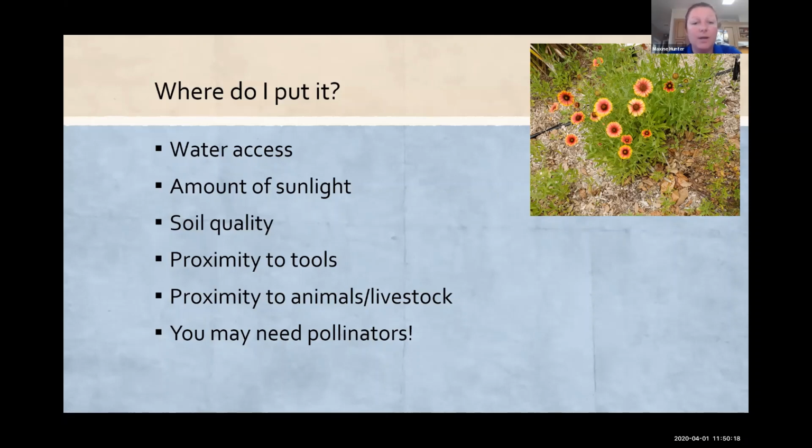So hopefully that's not an issue for you, but I do want to mention it because I have seen that become a problem. Feral cats can be a big issue in the gardens.